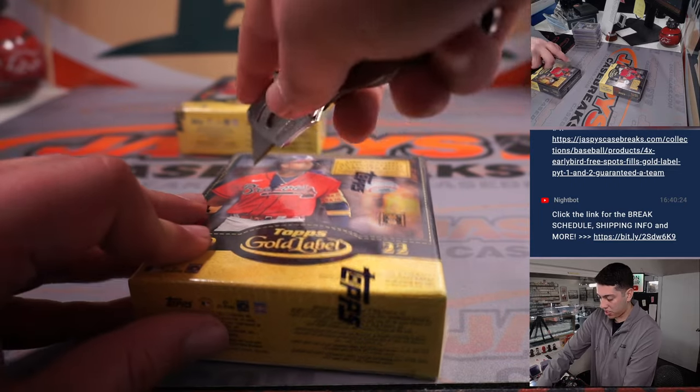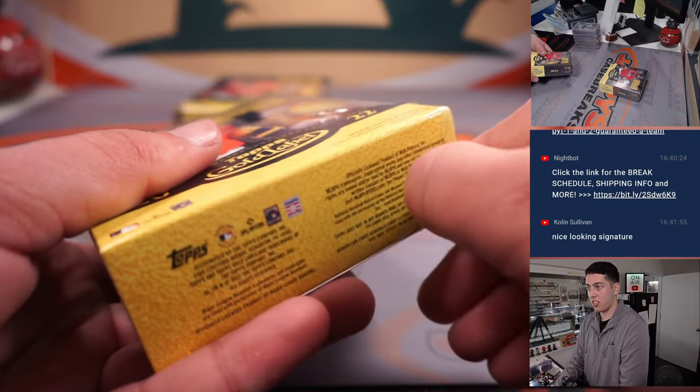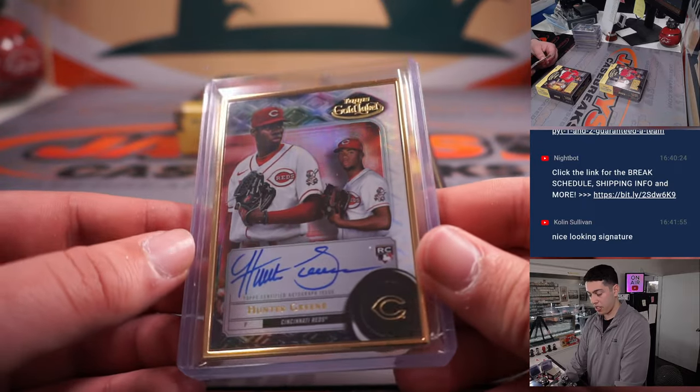All right, final two boxes. Hunter Green went to Notre Dame High School. Yeah, so we're by Sherman Oaks, I think. Yeah, look at that autograph. Beautiful.